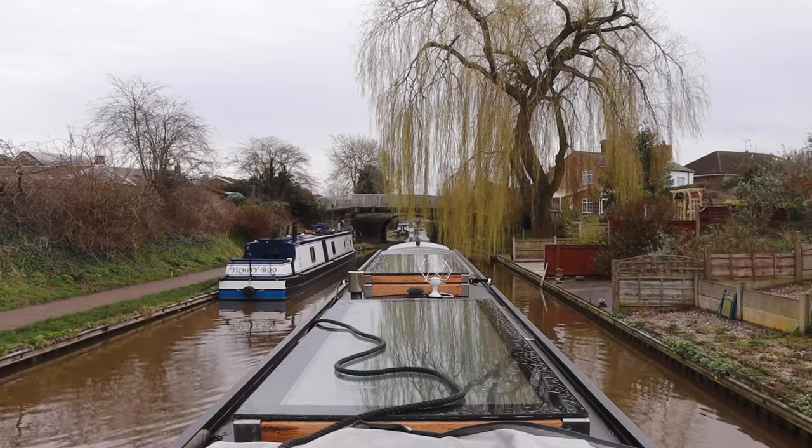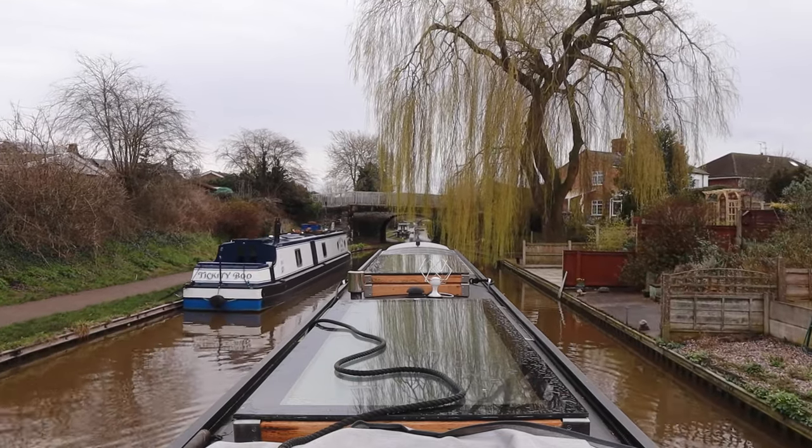I just love this weeping willow, and it's really nice to see the first signs of spring.